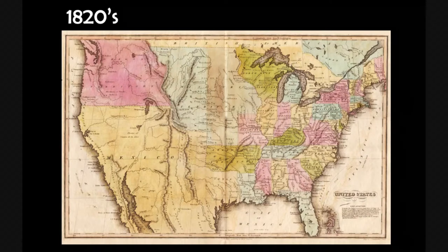Mexico declared independence in 1821, and the U.S. needed to send somebody on a spy expedition to Mexico to see what was happening in the country, and you know, U.S.